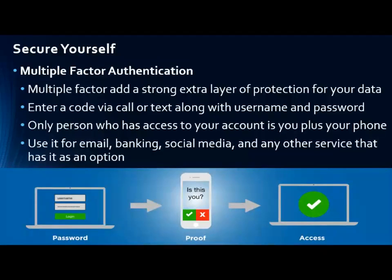We talked about how you can secure your device. Let's look now at how you can secure yourself. Let's first look at multiple factor authentication. Multiple factor and two-factor authentication add a strong extra layer of protection for your personal and financial data.